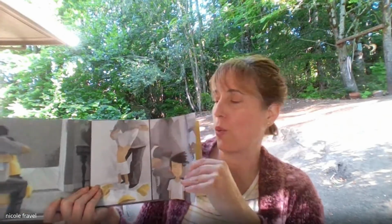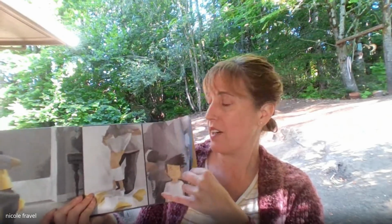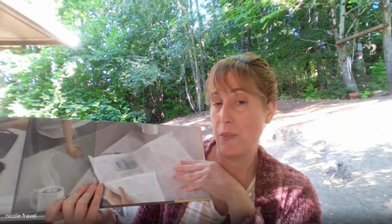But the parent comforts them, dries them off, and then I love the twist at the end. Now the parent shows the child how they can use the newspaper to make a paper airplane and go out and play in the sun.